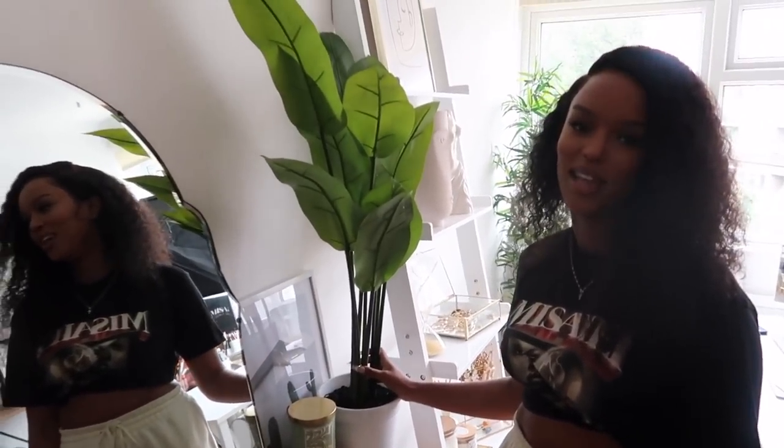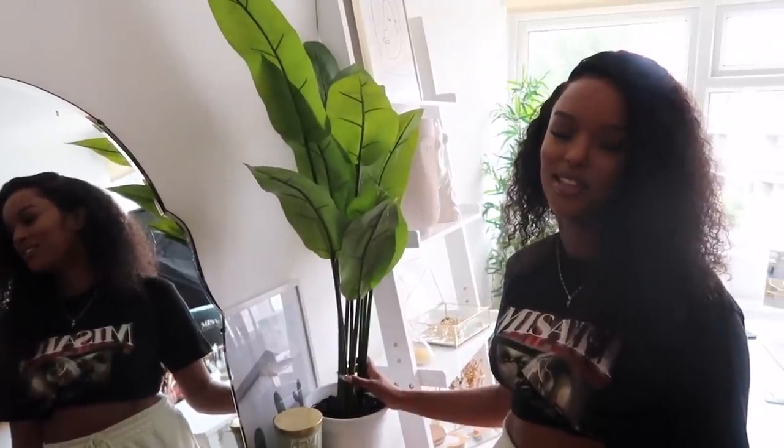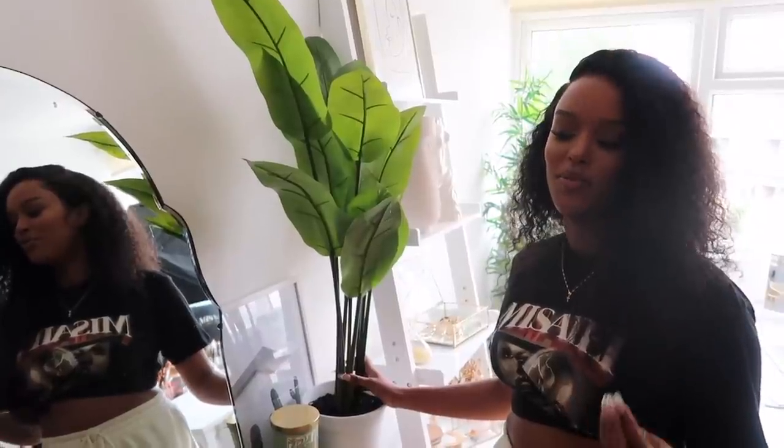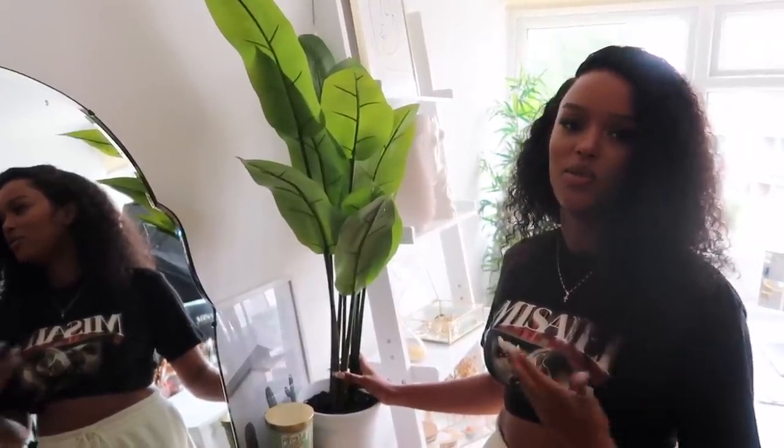I have this plant from John Lewis. I bought it for £96. But when I got it, you know what it is with me? I'm so lazy when it comes to returns. I'll just make use of it.